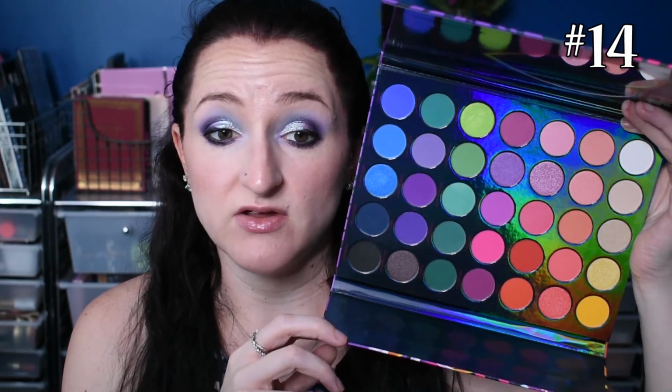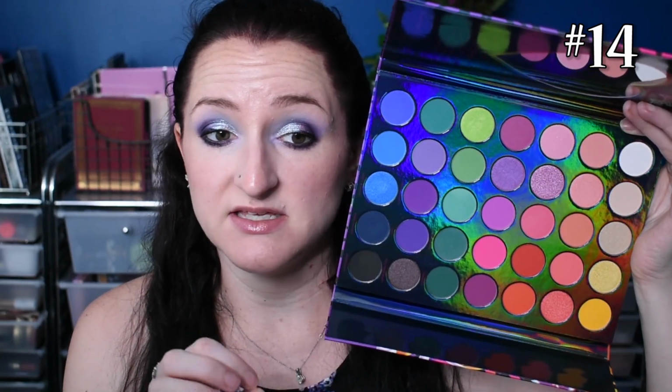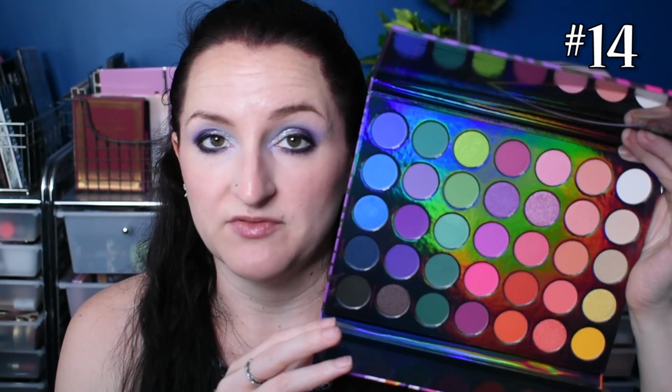I found myself getting very frustrated by this palette, and because of that, I did not feel the urge to go back into it again. So I think I've only used this once, and I used predominantly the blues. I think I dipped into the green too to try to save an eye look. But for me, this was patchy. This was not easy to blend. It was not very pigmented, so I found it very frustrating, and I think they put a lot more money into the collab payout part of it than they did the quality, so it came in dead last.